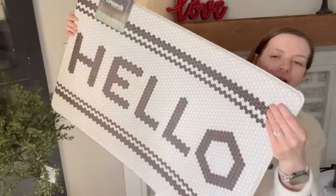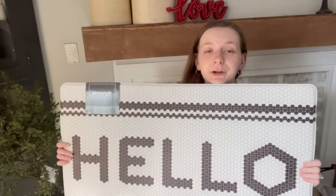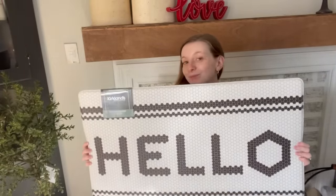And it's that nice squishy material. They say comfort, good for your back. It'll definitely be good for my back because my back's the only one that usually does the dishes. So there's that. So yeah, homegirl needs some comfort under her feet while she does the dishes. And now we can look cute.